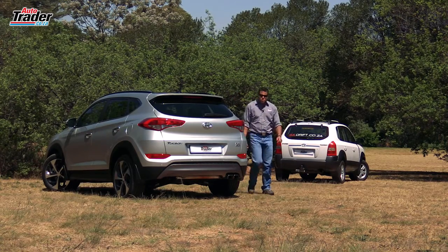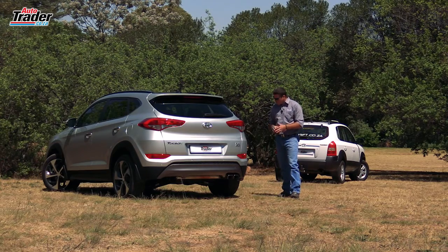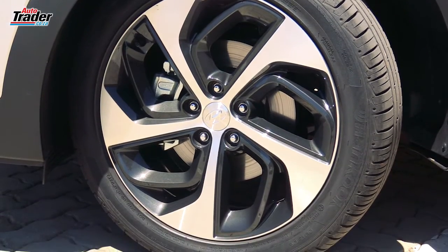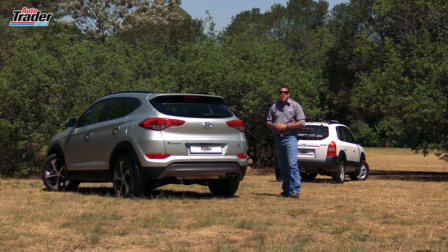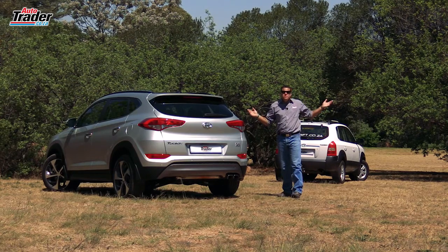The styling of the new Tucson puts it squarely in and amongst with its competitors. You have good ground clearance and a nice set of 19-inch wheels, much like you're going to get on the Kadjar, Sportage and Qashqai. There's just the right amount of urban, suburban styling, which is going to make sure that you aren't out of place on the school run or out on the farm.